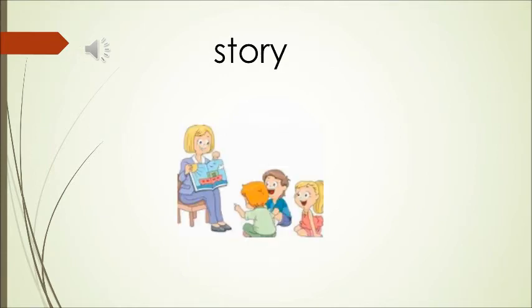Story. We all love to listen to stories. Our parents, our grandparents keep telling us stories. Yes? So the word is story. Can you see the teacher telling the story to the children? And the children are enjoying themselves. The word is story.